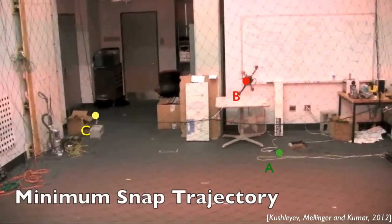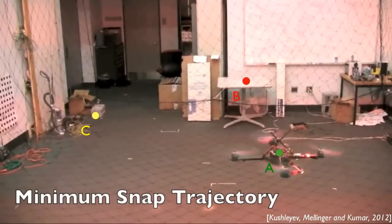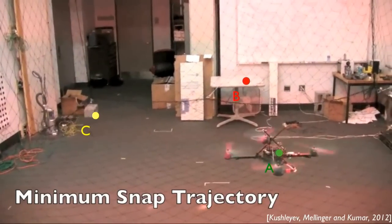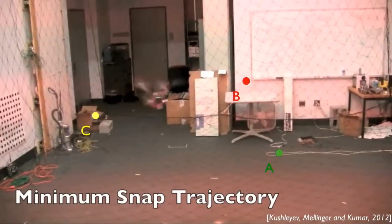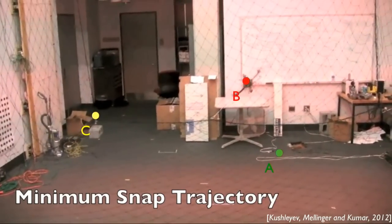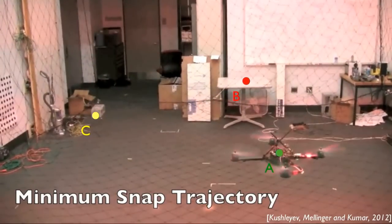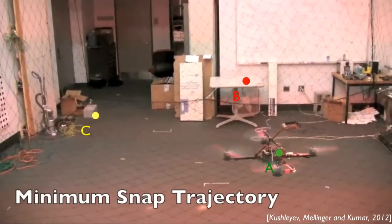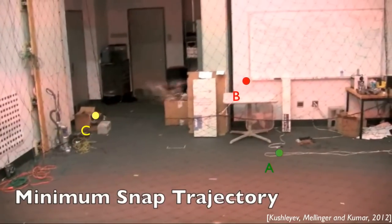The feedback is obtained from a motion capture system overhead that provides real-time information 100 times a second. But this planning is done at 20 hertz. So 20 times a second, you can calculate these minimum snap trajectories, which are smooth trajectories that minimize the fourth derivative of position to find the right paths.